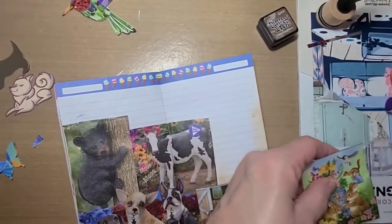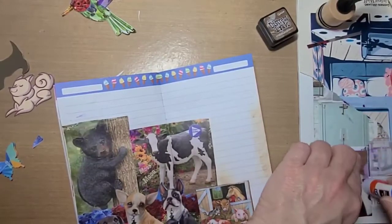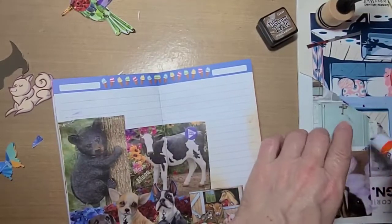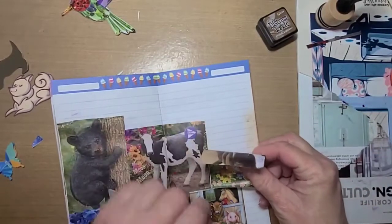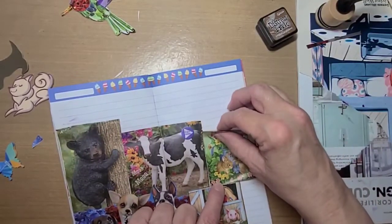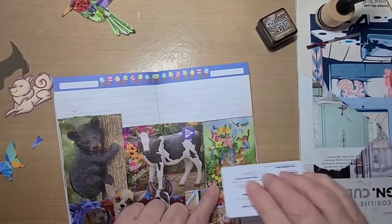Come back here. Come back here. It ran off. Yes, it did. I scared Macy. What, baby? Huh? The wind was blowing Mama's paper. Yeah, the wind was blowing Mama's paper off. Yes, it was. There we go.